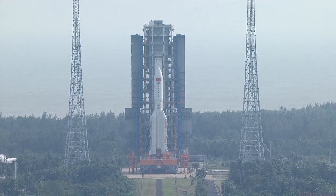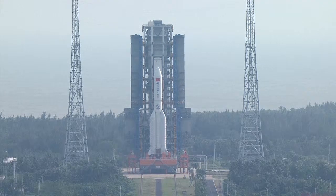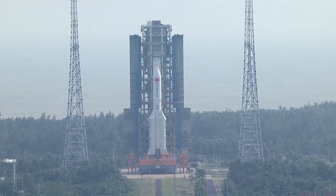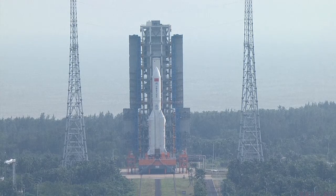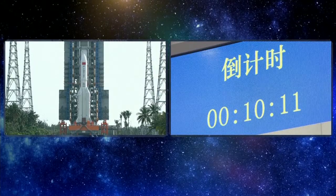I mean, the crowds at the beach that we were seeing just now, they're a few kilometers away from this. They are about 8 kilometers away. And from the beach, you can see there are two structures. This structure is for the Long March 5. There's another one for Long March 8. Long March 7. So these are two launch pads.